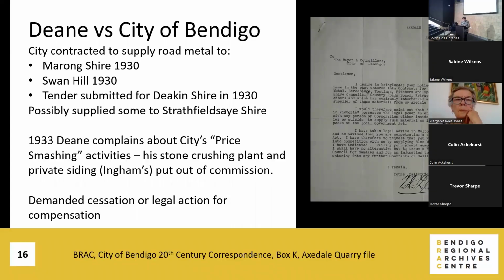In October 1933, Dean wrote to the city of Bendigo demanding an explanation as to why they had seriously interfered with his business as a supplier of blue metal, screenings, toppings, pitchers and spalls. Dean asserted that by entering into contracts to supply various shire councils, the Country Roads Board, private contractors and others with such materials, either within or external to the city boundaries, they were operating in contravention of the Local Government Act. He requested them to desist or even take legal action to restrain them from such contracts.